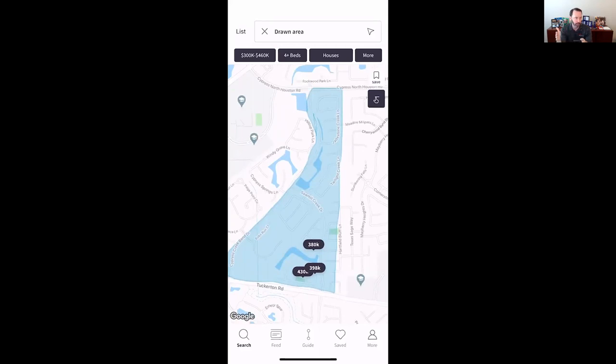Now, all of that took time. That probably took about 5 minutes, right? 6 minutes to go through, put in my criteria, trace my area. Now, I want to be able to easily come back to this search in the future. So I'm going to go ahead and actually save this as a custom search for my app so that I can access it anytime in the future.